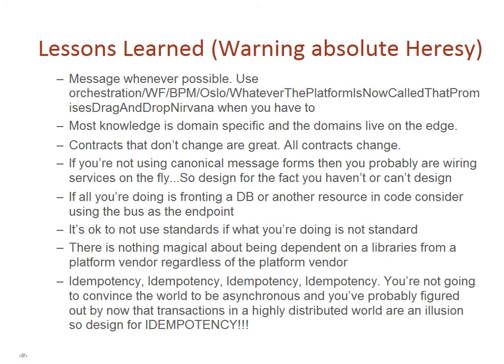So that leads me to the next one. If you're not using canonical message forms, which we find almost nobody doing, you're probably wiring services on the fly. You have different departments making up different services, and those services are being created independently. There are no meetings, you're not doing top-down SOA, so you can't create canonical messages because you don't have any idea what different departments do.